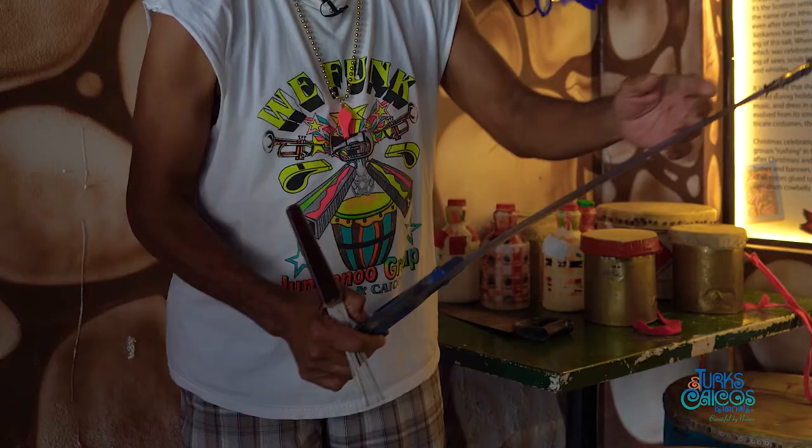Rake and scrape. We Funk is the name of my band. We Funk, we've been performing nationwide. And what we've learned was, at the end of our performances, the visitor would want to try on the costume, want to beat the drum, want to take pictures with their kids and their family, and also wanted to participate in the jump up and in the parading.